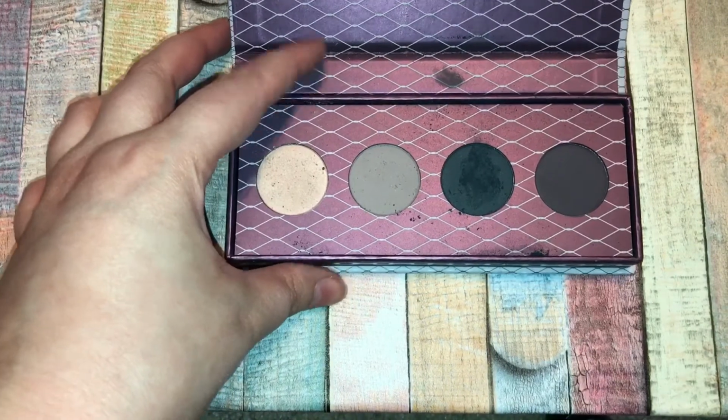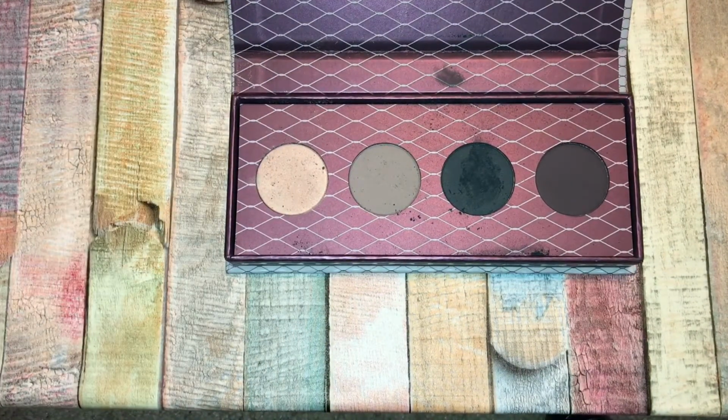This one only has, why can't I open this? All right, this one only has 4 shades. This is the Steele Colourpop palette. As you can see, that green has made a hot mess. I have not used this in forever.